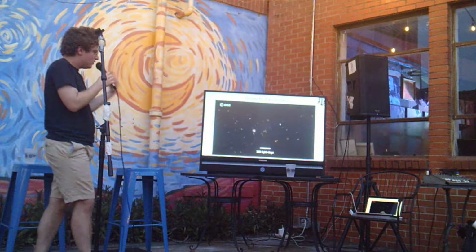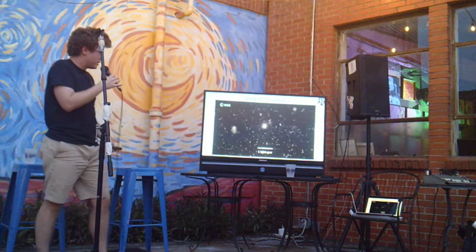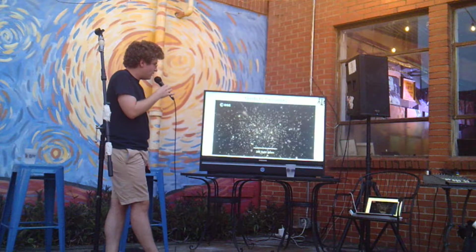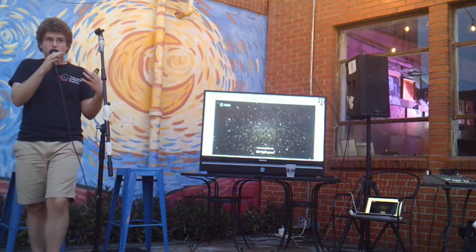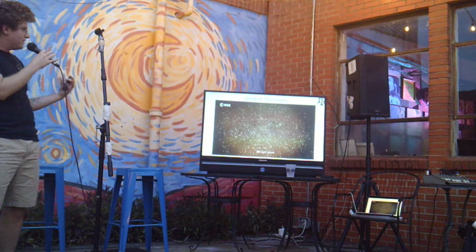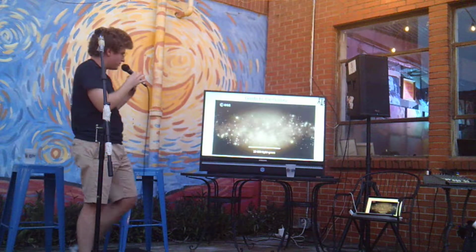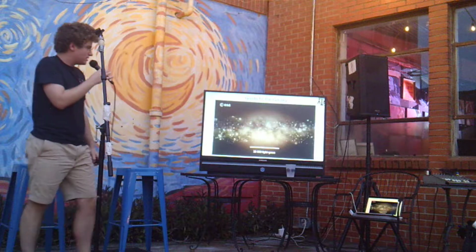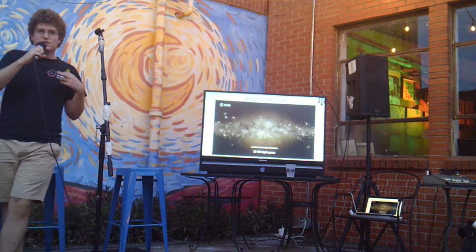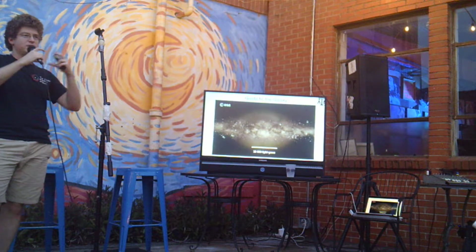You see more and more stars, and this will slowly grow to the galactic bulge in the center. In the center of the galaxy, there's a big spheroidal bulge. It's about 10,000 light years across. The next part is the stellar disk, which is a very thin disk. This is normally what you think of with galaxies, because it has the nice, pretty spiral arms and it's rotating.